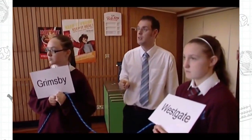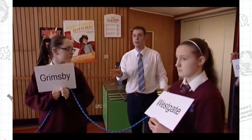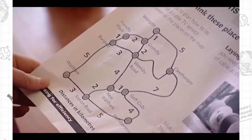Does it need to go back to the golf club? No, why? Because it's already connected. So everything's already connected, isn't it? And then we've got them all together.